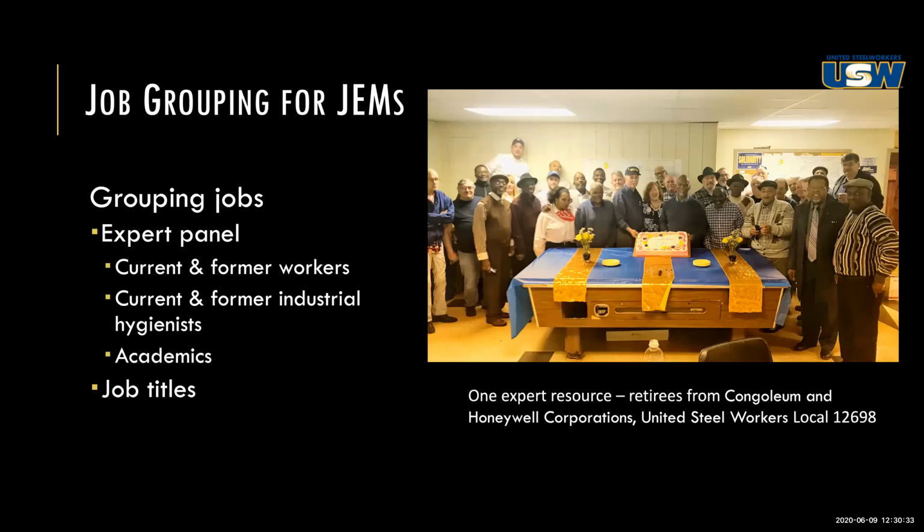We group similar jobs together to assign exposures to job groups rather than to individual jobs. One popular way is to convene a panel of experts, such as these pictured, who are generally comprised of workers, industrial hygienists, and academics, to discuss the most logical way to combine the jobs. For example, you might have a whole bunch of alpacas on the llama farm. Since alpacas and llamas have similar care requirements regarding feeding or environment cleaning, according to both the workers and the industrial hygienists, you could combine those into a standardized job of llama and alpaca tenders.